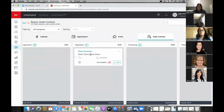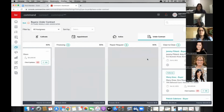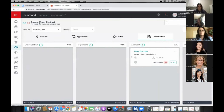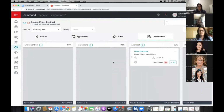We still have other ones floating around out there, so I would just move them along. We've got inspections scheduled. I'm waiting for the appraisal to be scheduled. We're waiting for the financing contingency or repair request, so we could bump it in there. We probably would want to go in there and edit the stages and move the repair request above financing, because usually that's going to be somewhere in here with inspections and appraisal. So see, you can just go in there and rearrange those columns pretty easily, clear to close.